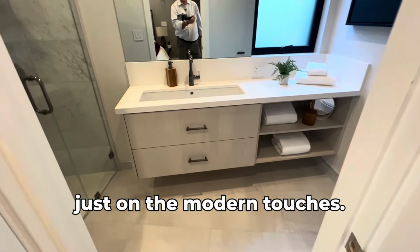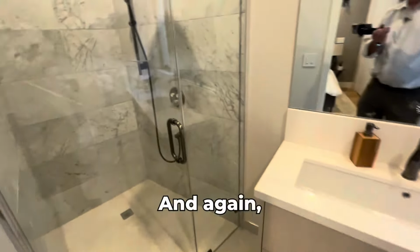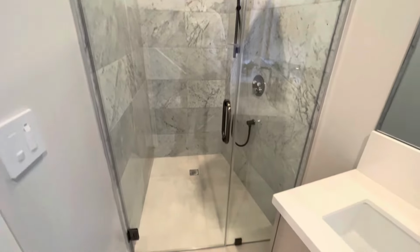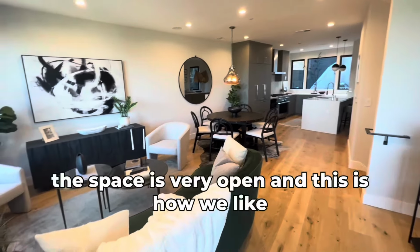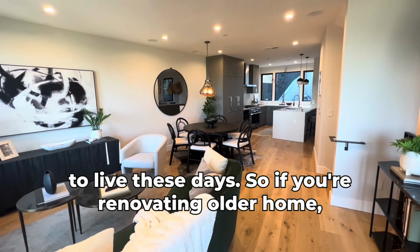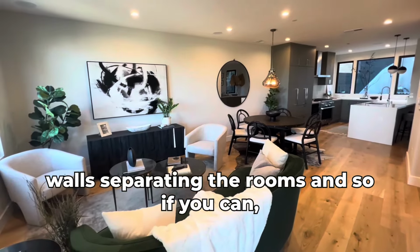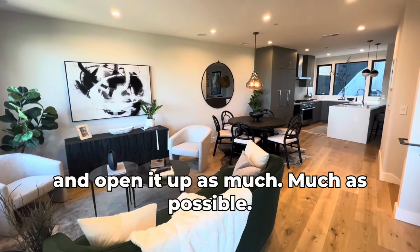Just some of the modern touches. I like this sink. You know, room for towels and stuff. And again, you can see here. So beautifully done, really nicely done. Here's something else that I think is very important. You can see how the space is very open, and this is how we like to live these days. So if you're renovating an older home, a lot of the time you've got walls separating the rooms. And so if you can, I always recommend that you break down the walls in between and try and open it up as much as possible.